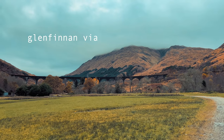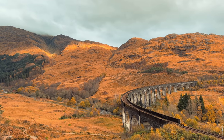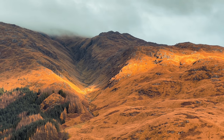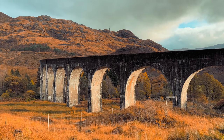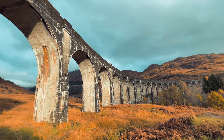The next stop on our route is the Glenfinnan Viaduct. This is a fantastic rail bridge, providing spectacular views of the glen over which it crosses. But most people come here for Harry Potter. The viaduct appeared in both the second and third Harry Potter films. Many people come for that experience, as the Jacobite steam train, a Harry Potter experience train, takes passengers on day trips.